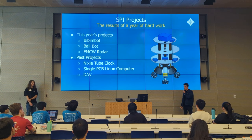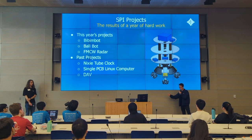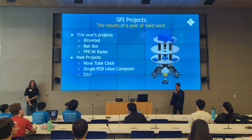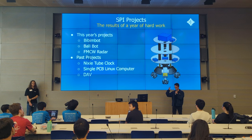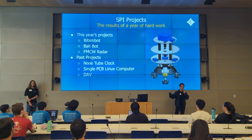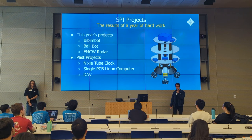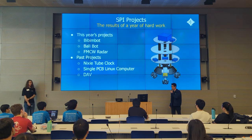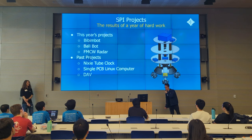Not to spoil them too much, but we have a Bibimbot, which is essentially a friendly Roomba. It's a self-driving LiDAR and optical camera vehicle. We have a Ballbot, which, if there's any Star Wars fans in the audience, is basically a tall BB-8 droid. And David Zhang at the end with his Bluetooth jammer. Sorry, I read that wrong. A radar gun.